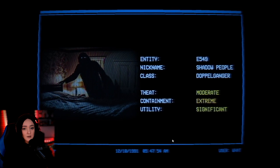Entity E549. Nickname, Shadow People. Class, Doppelganger. Threat, Moderate. Containment, Extreme. Utility, Significant. Shadow People, or Night Terrors, torment their prey during night when there is low visibility, often in bedrooms, when the prey is sleeping. Paralyzing their prey during sleep, Shadow People will ominously lurk from a distance. It is unknown why Shadow People choose to kill.